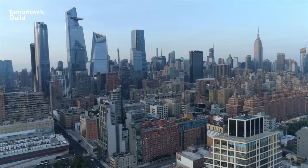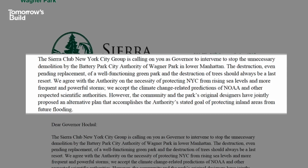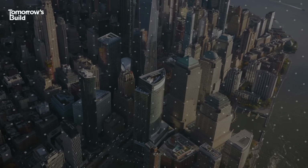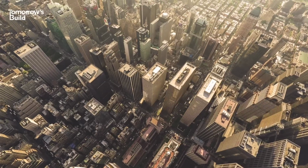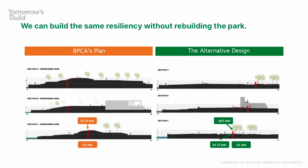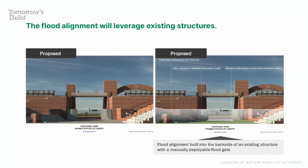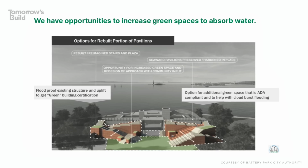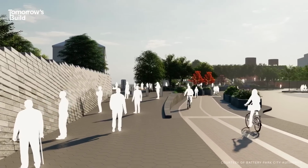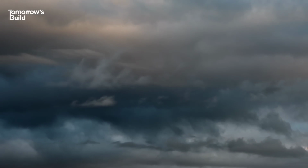It all sounds promising, but not everyone's on board with the idea, especially down at Wagner Park. Local advocates have pushed back against these changes for years because they'll reduce green space by 10%, and green space is not exactly widespread in New York City. In response, authorities have made several changes to the plans, but to many it's still not enough. And they've proposed alternatives like a larger flood wall and flood-proofing existing structures. Still, officials say the elevation is vital for protecting against future storms that could very well threaten to destroy the park.